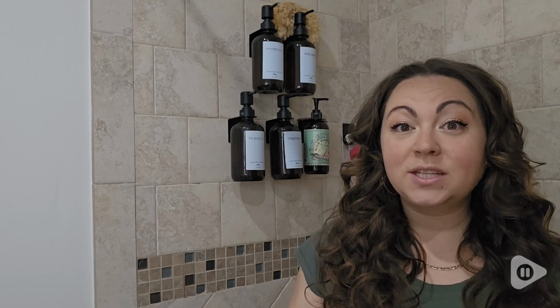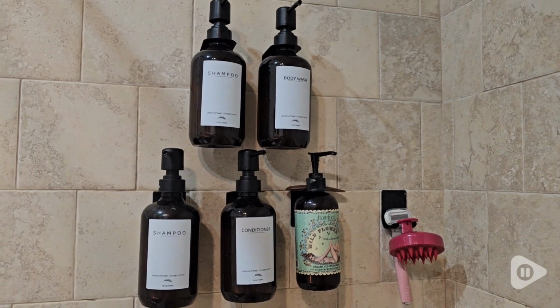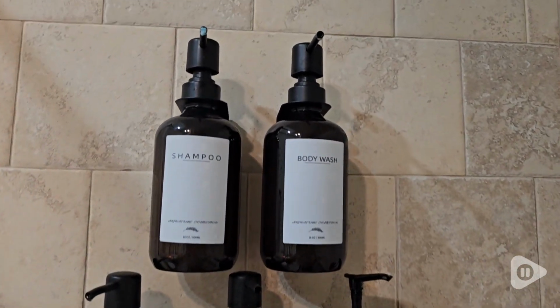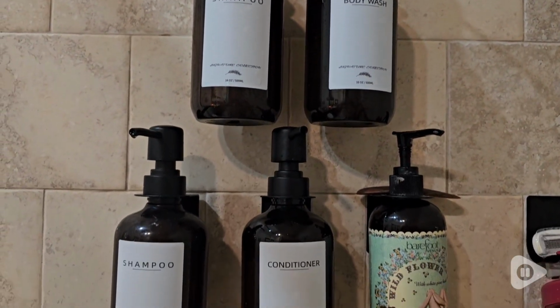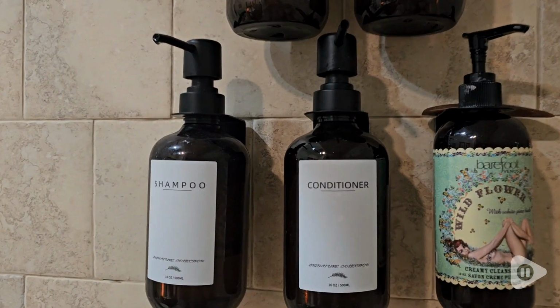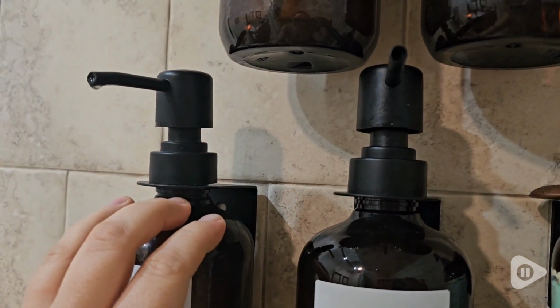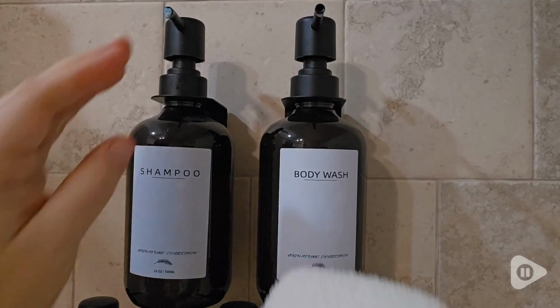If you don't have enough organization in your shower, or you're just looking for a nice way to organize all those bottles, check out these dispensers. Having everything in these beautiful amber bottles just elevates the style in this bathroom, and it makes you feel like you're in a spa. It's a great feature to have plastic bottles instead of glass when you have tile showers or tubs. The pumps are also a nice sturdy plastic and have a matte finish, so they look really elegant.